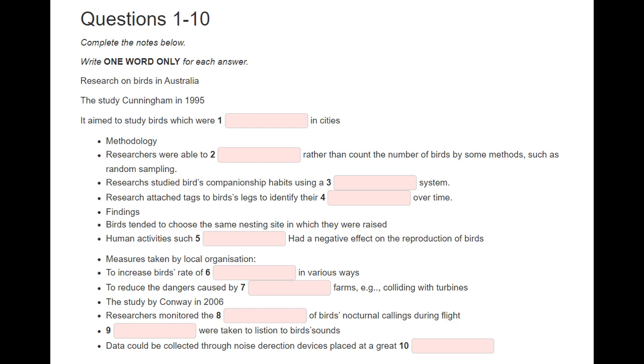The study was carried out by R.B. Cunningham and his team from the Australian National University in 1995. The primary goal was to detect the breeding habits and resting sites of some birds, especially those protected species in urban regions. These species included birds like peregrine falcons and kestrels in Australia. The bird data set consisted of a total of 153 species recorded from 946 sites.